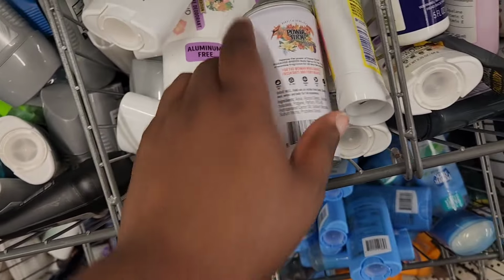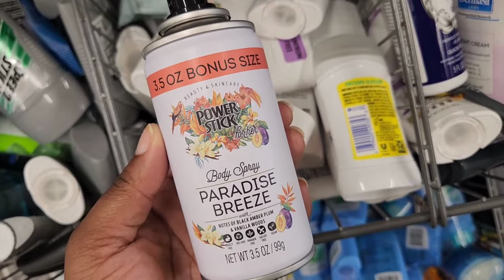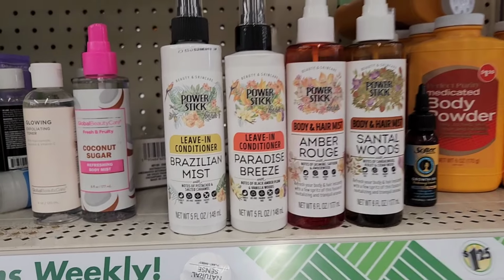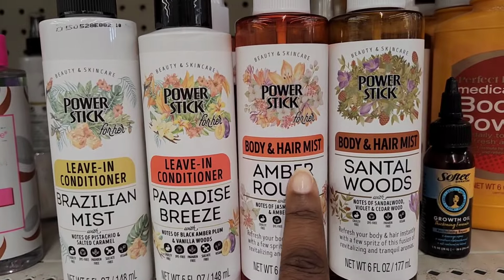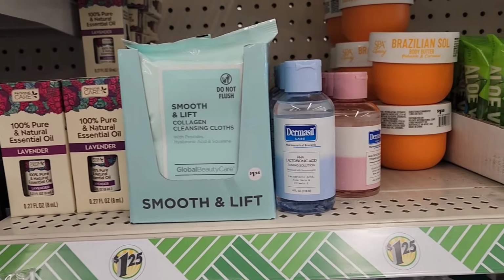Now, they also have body sprays in two different forms, which I'll show you. They have it in these cans, and the newer ones come in these spray bottles. Now, don't get confused. This is leave-in conditioner, and this is body and hair mist. Those are stronger than I thought it would be, especially the Santal Woods.